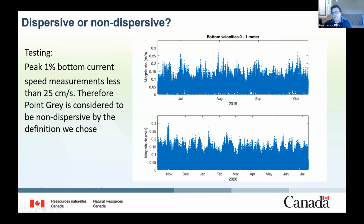The definition we're using for whether a site is dispersive or not is one that we've borrowed from the Puget Sound dredge guidance, and we're testing that at this Point Grey disposal site. Basically, the definition is that if 1% of the current velocities are over 25 centimeters per second, then we're going to call that site dispersive. We're going to say 1% of the time there's strong currents and that sediment's going to move.